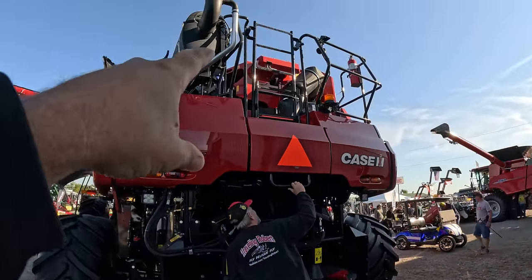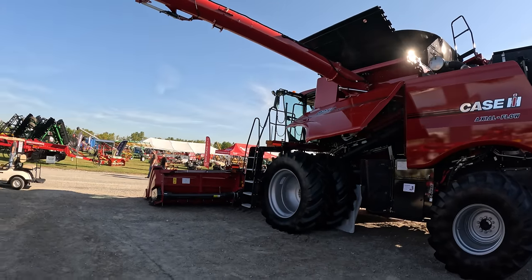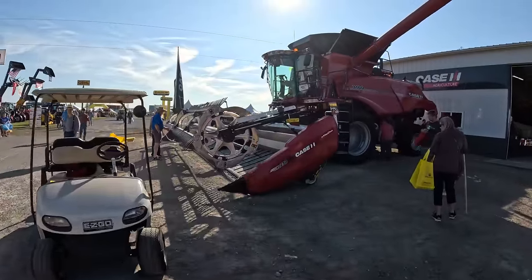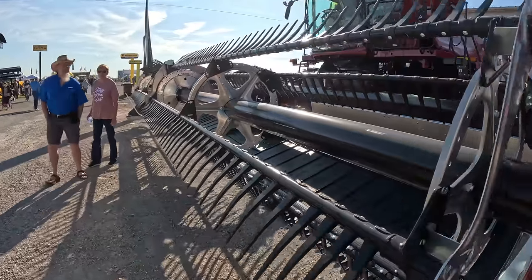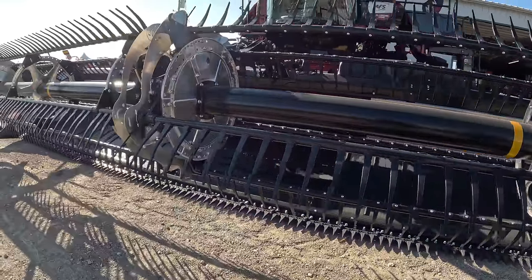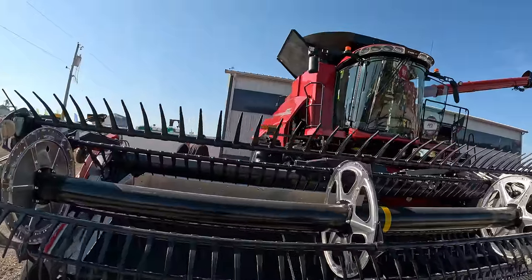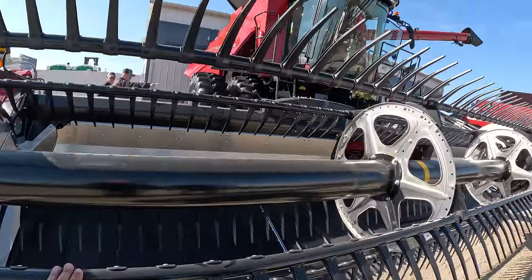And up there, there's a tank, right? Objects in camera are larger than they appear, by the way. With the header, this is a MacDon, so it's a conveyor belt instead of an auger gathering it. This is tailored to whatever plant you're harvesting, wheat or soybeans are the main ones. The main combine is the same, just the header is different. And there are even other types of headers too.